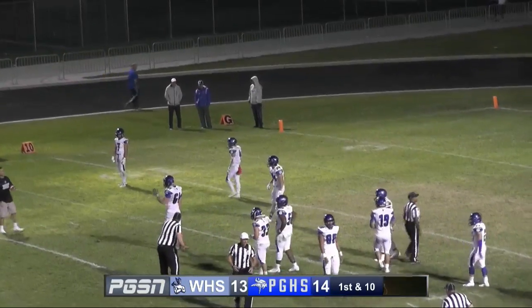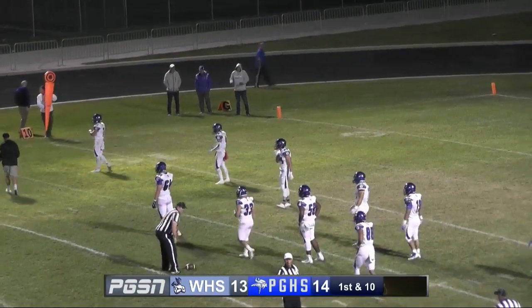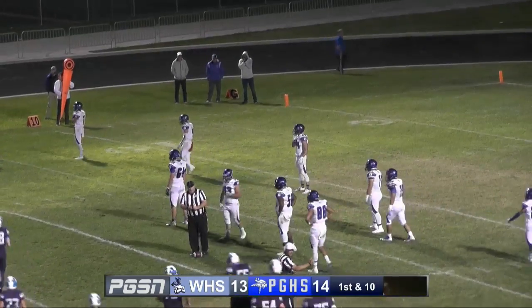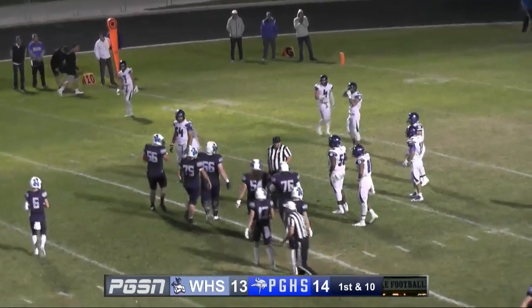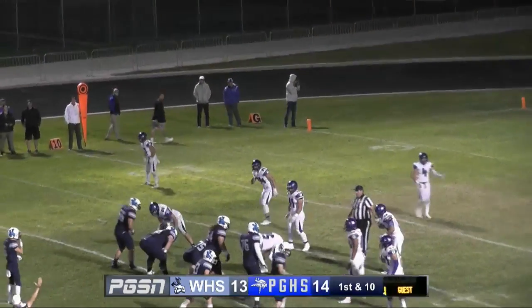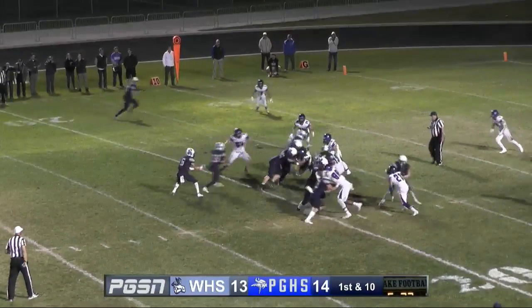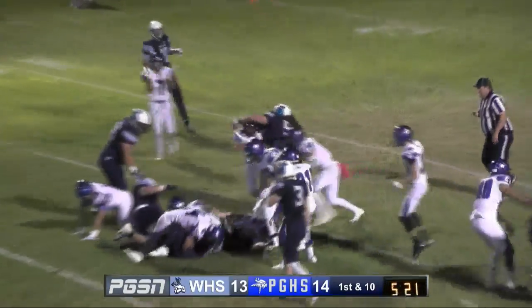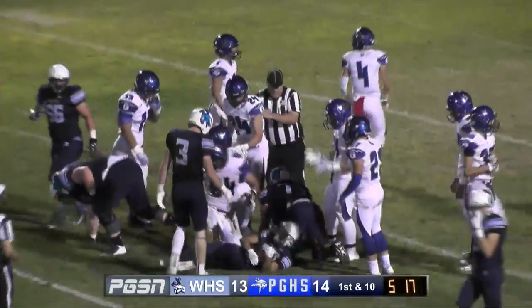I think the only one they capitalized on was the turnover on downs in the second half. They were able to make a big play on a kick return, and then just a couple plays after that they were able to score. But nothing really has been happening on these turnovers deep in Viking territory. Handoff up the middle to Wyatt Brennan, and he's tackled immediately.